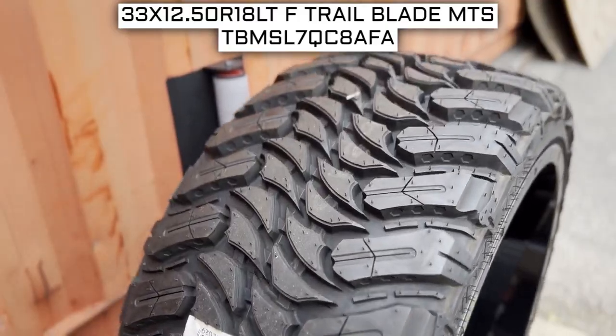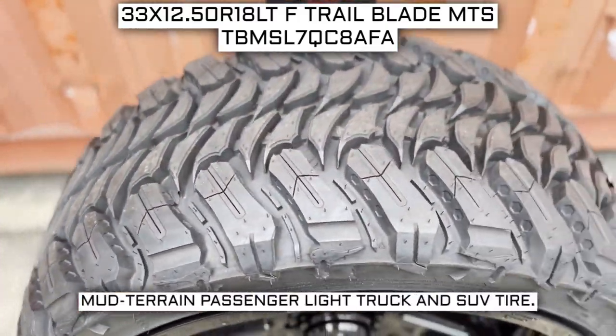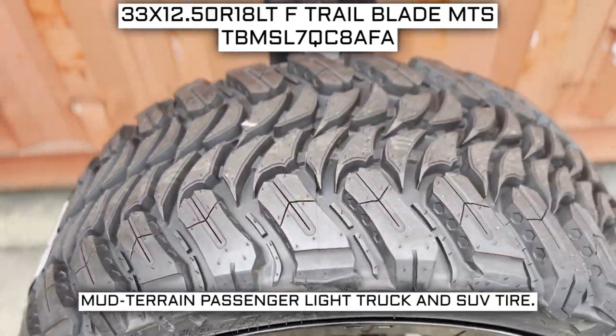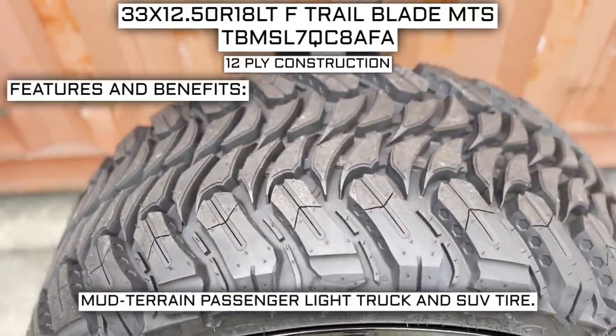33x12.50R18 Atturo Trail Blade MTS tires. This is an Atturo brand tire. It is from the MTS series that they offer. This tire has a performance designation of mud terrain passenger light truck and SUV tire. This tire has a 12-ply construction. I will go over what that means in just a moment.